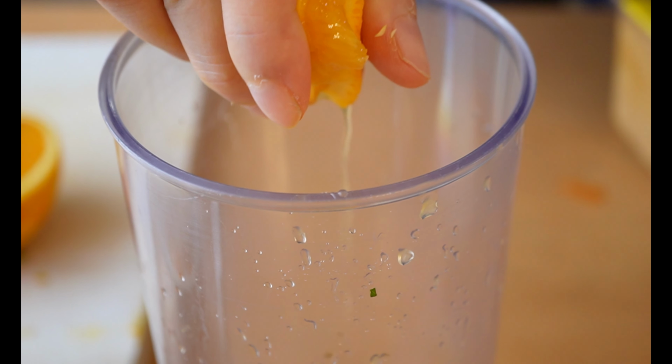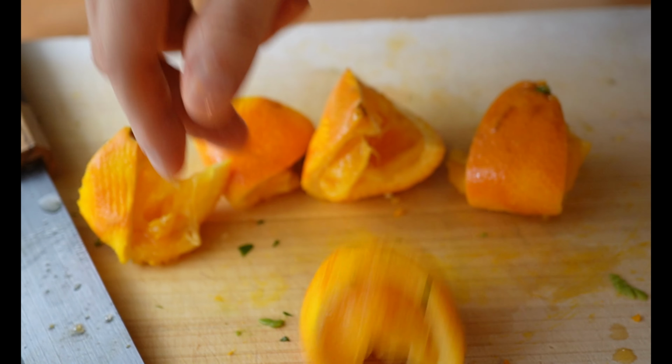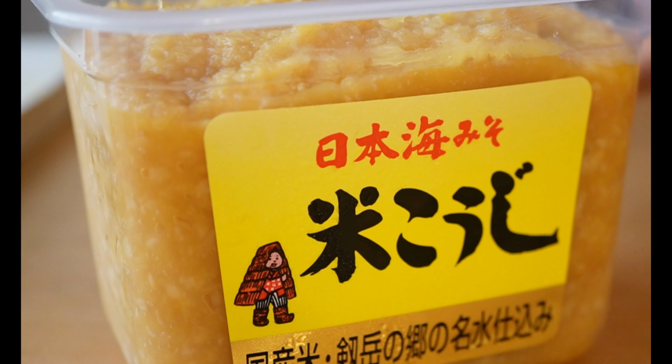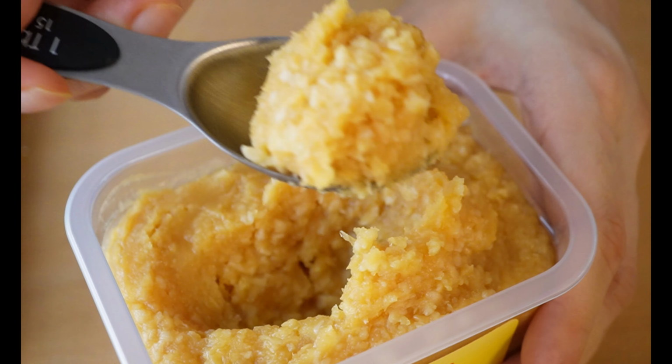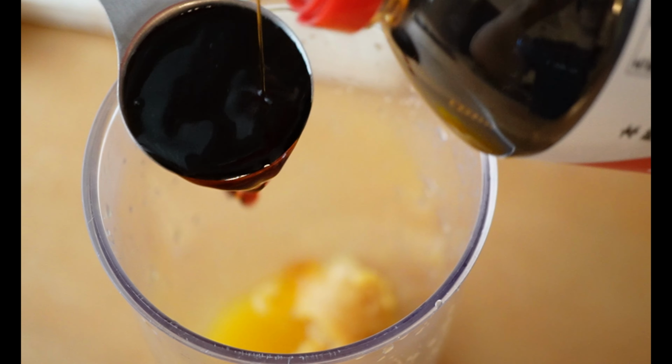Now it's time to try Eric's recipe. Eric is my team member who lives in New York, and we both love cooking and eating. We're gonna try citrus miso sesame ginger dressing, which sounds perfect for crazy hot summer days like today.